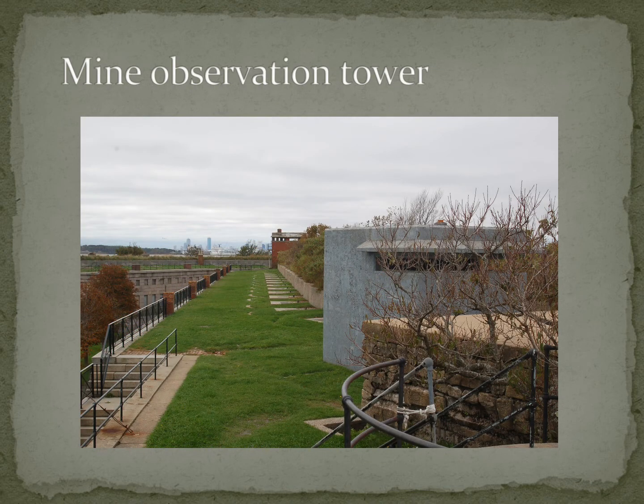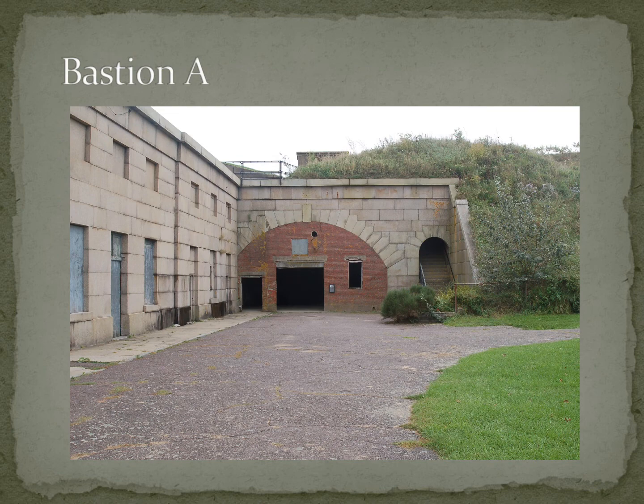Here is the mine observation tower, the gray building on the right. And here is where they would watch for enemy ships coming in over the minefield, which was submerged at the bottom of the seabed. And if an enemy ship came over, they could fire electronically to blow it up. Here's Bastion A. In World War II, it was a movie theater and used for indoor training. In the 1970s, one of the police officers who was assigned at the fort had a pet dog who always refused to go inside. Something creepy about this bastion, and the dog wouldn't go in.